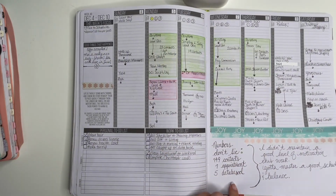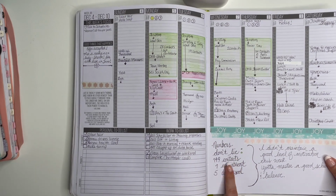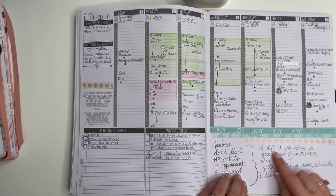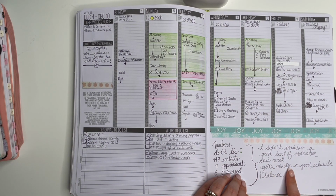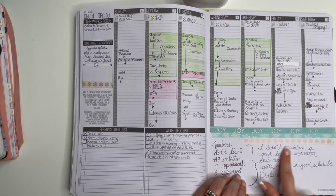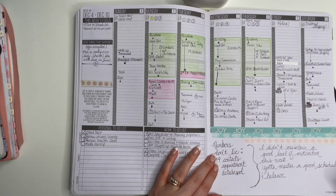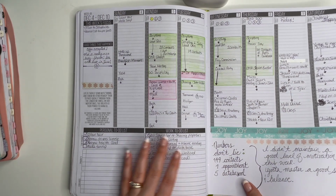Wow. Numbers don't lie. 149 contacts for that week, 1 appointment, 5 people databased. I didn't maintain a good level of motivation this week. Got to master a good schedule and balance. So one thing I've always been good at, and I take that from my corporate life, is reflecting. What worked well? What could I have done differently?